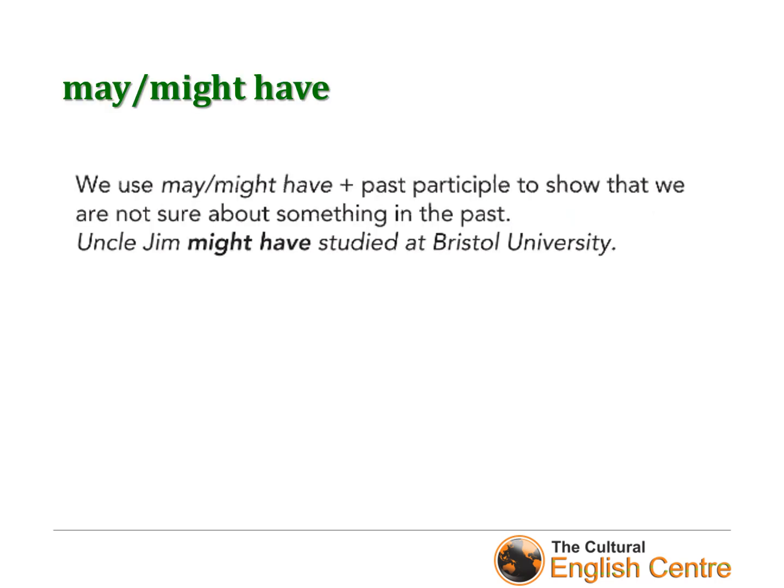The first on our list today are may and might have. We use may, might have plus past participle, which means the third column or verb 3, to show that we are not sure about something in the past. Uncle Jim might have studied at Bristol University.